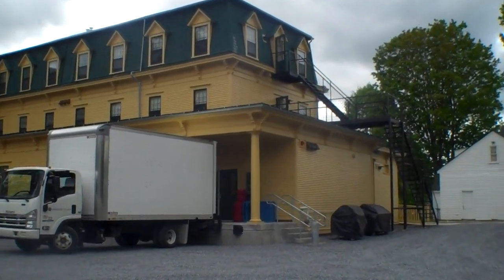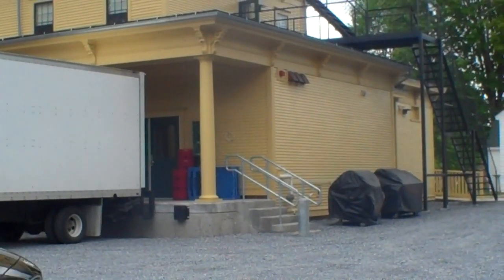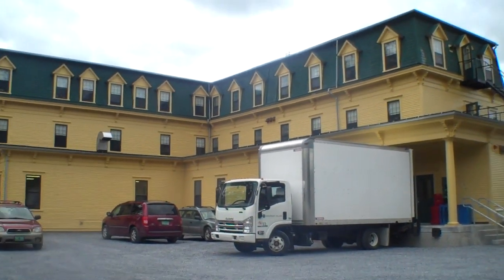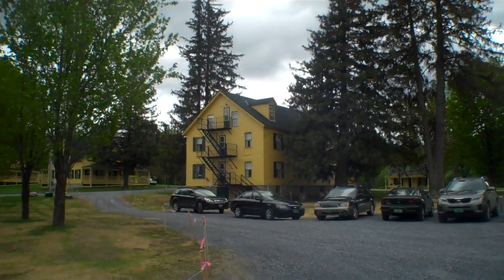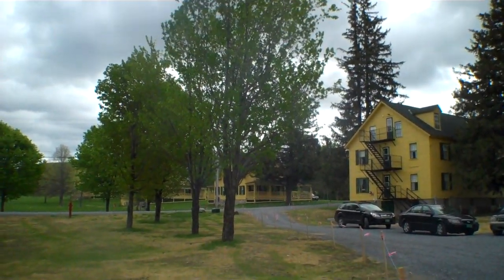Notice the loading dock here. Okay, looking over toward the annex and the bookstore. And then there's Cherry back there.